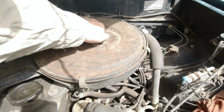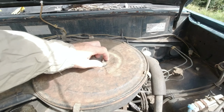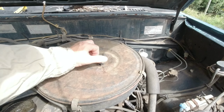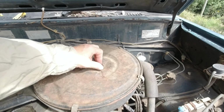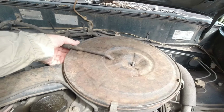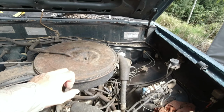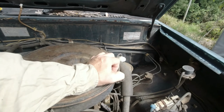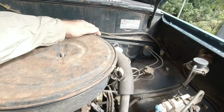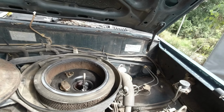Let's pop the top of this off and see what we're doing. See if we can get an idea. I might have to just work it out. You know, sometimes that's the best way. I tried looking on the internet, and it's like you put in Mitsubishi Triton, and everyone just wants to talk about all the injected type vehicles.